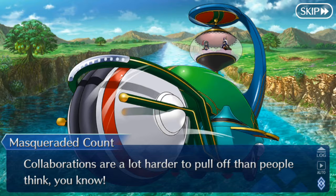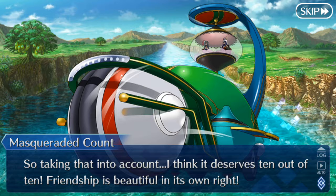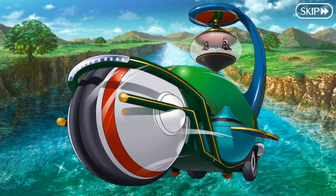Collaborations are a lot harder to pull off than people think, you know? So taking that into account, I think it deserves 10 out of 10. Friendship is beautiful in its own right.